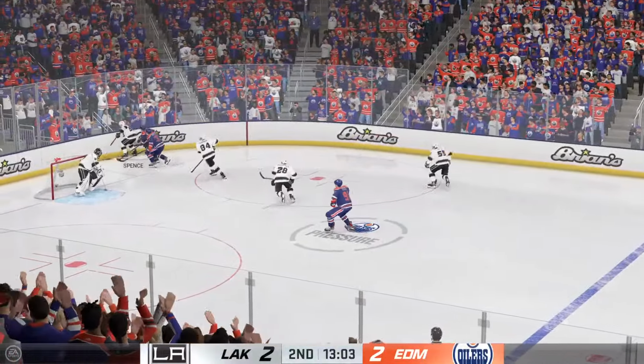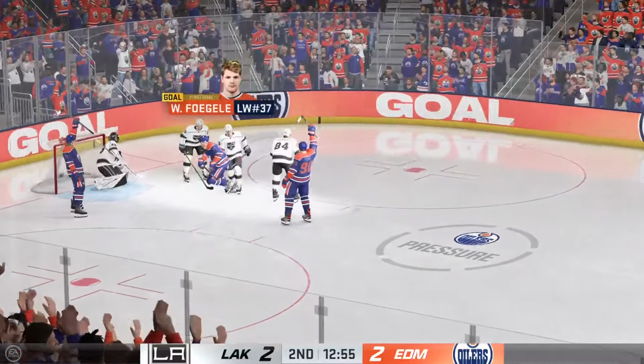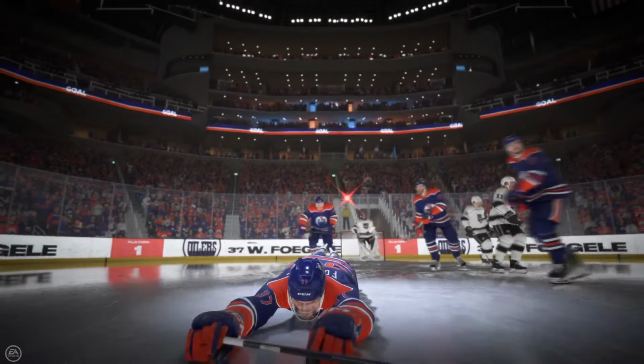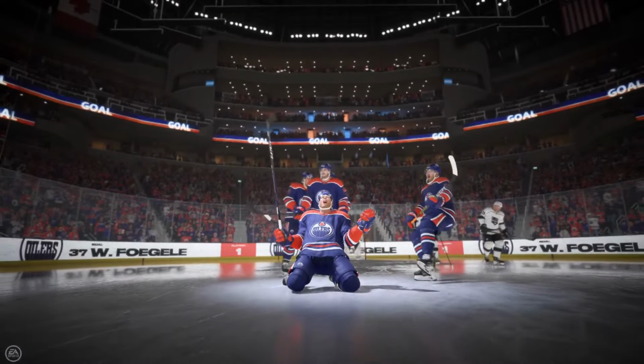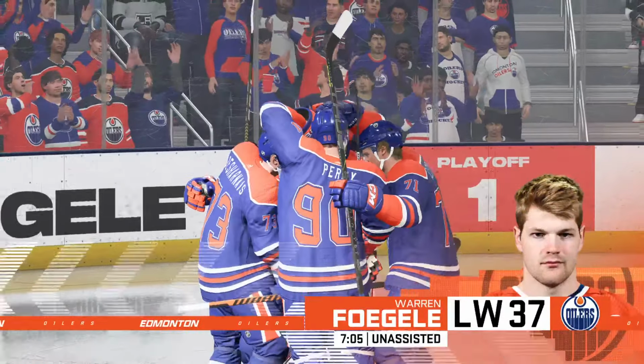Fires it into the offensive zone. Picked up along the boards by Foegele. Oh, score! Go-ahead goal. Puts them in front. And now they're in front, James, so they'll have some energy. You know that their first two strides will be more urgent, but they'll have to be accountable on the other side of the puck as well.